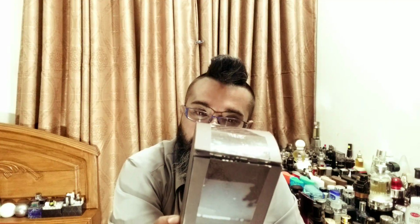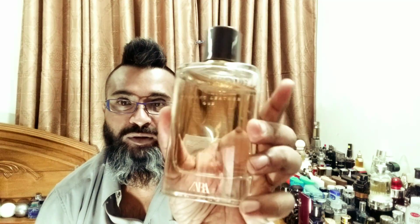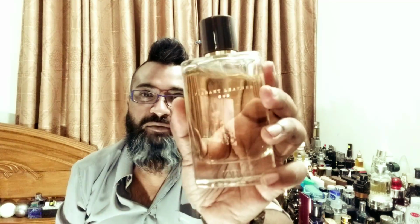So yeah, this is the box, very nice. This is the EDP, 120 ml. The bottle here is just like the original one, but I love this bottle a little bit more. The juice color is ambery, and they put a golden touch on the neck. The whole thing is golden. This is a bit different color. Very nice bottle, and the magnetic top.